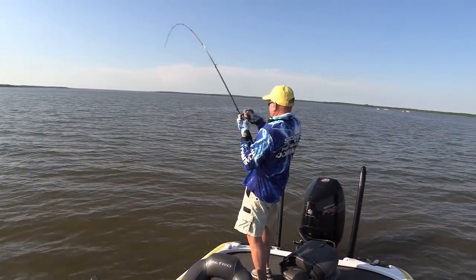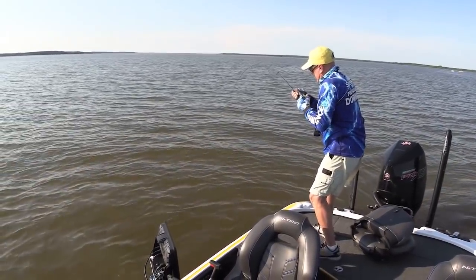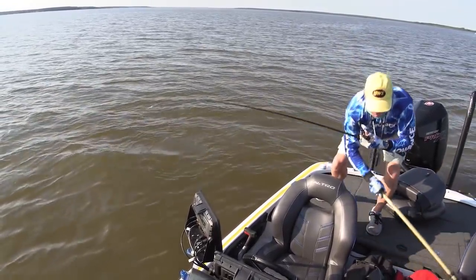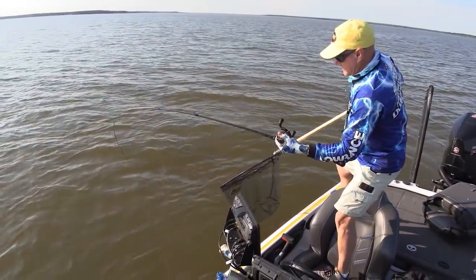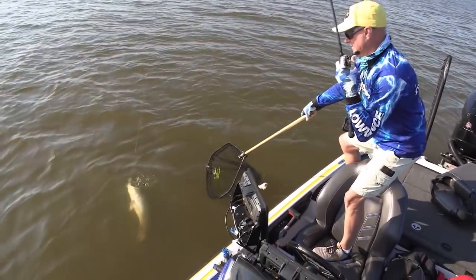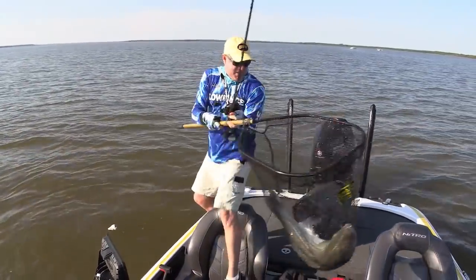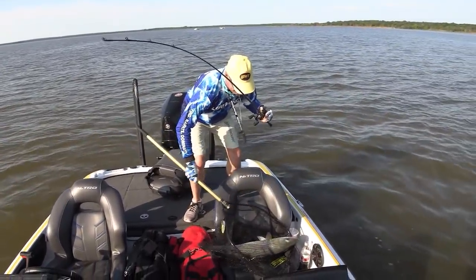There he is, got another one. Got another one. Oh, that's another good fish. Wow, hold on, Big Daddy. Let's see if I can slip him in the net. Look at that fish. Oh, I've got it. That's a big one. That's a big one, ladies and gentlemen. Look at this big dude. Wow.